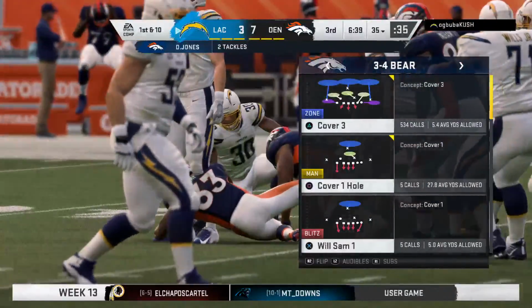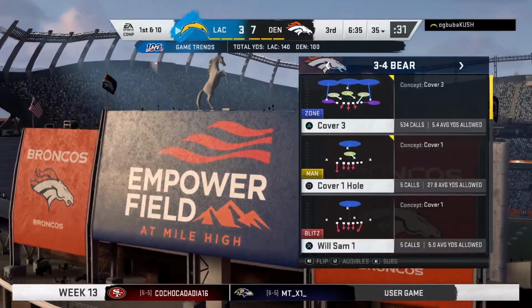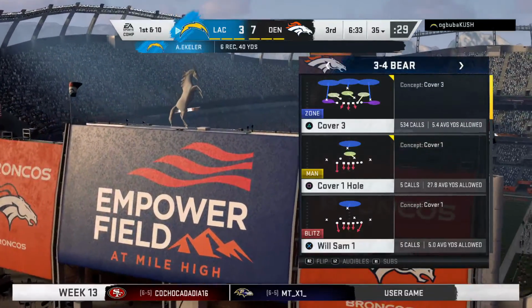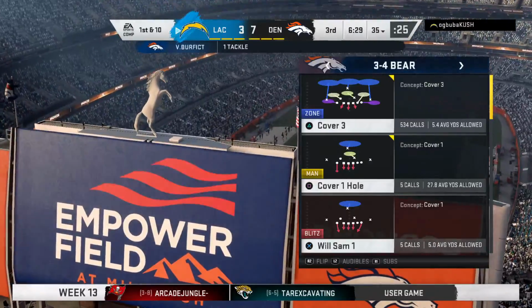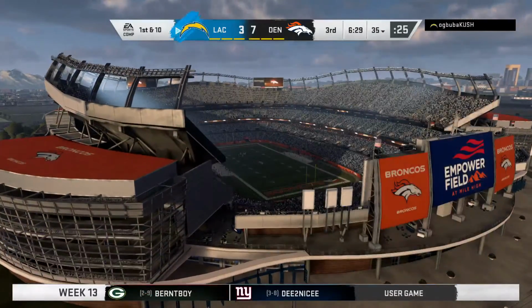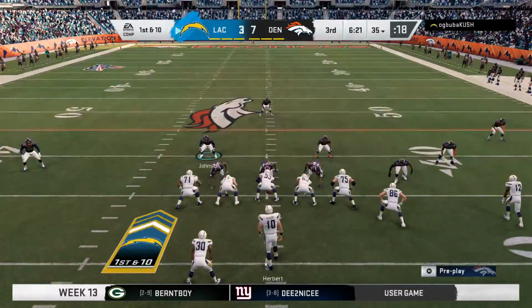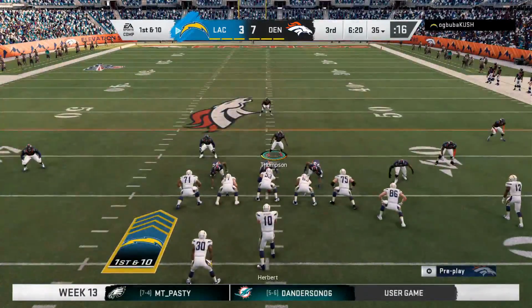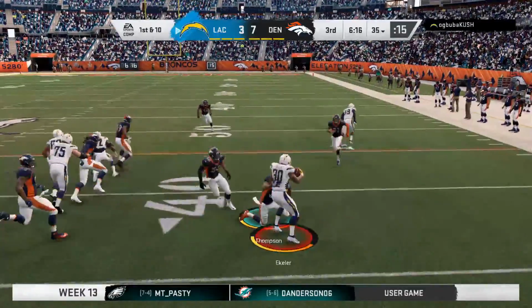What a great surprise Austin Eckler has turned out to be. That's the kid that was undrafted out of Western State, signed with the Chargers in 2017, and then last season, 554 yards at 5.2 yards per carry, and then he was also effective catching the football. 39 receptions, over 400 yards there. A great compliment to Melvin Gordon. First down, and they stick with Eckler.